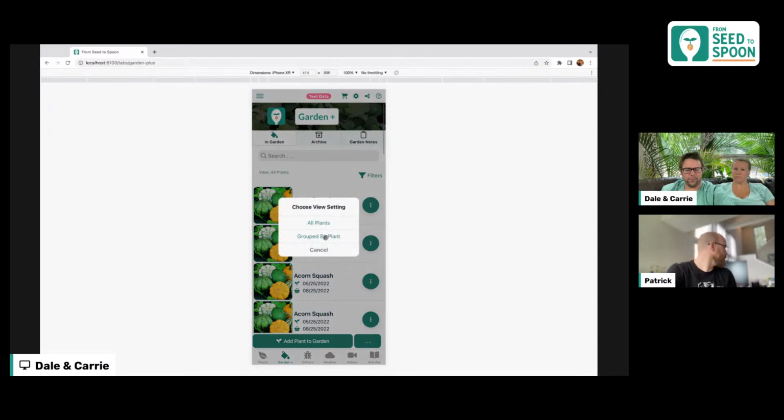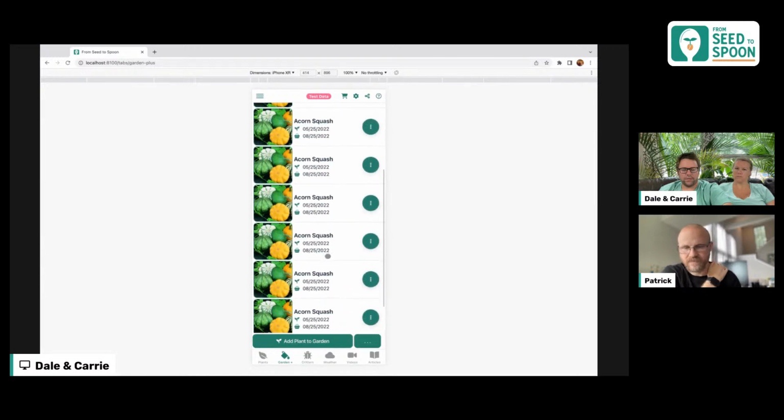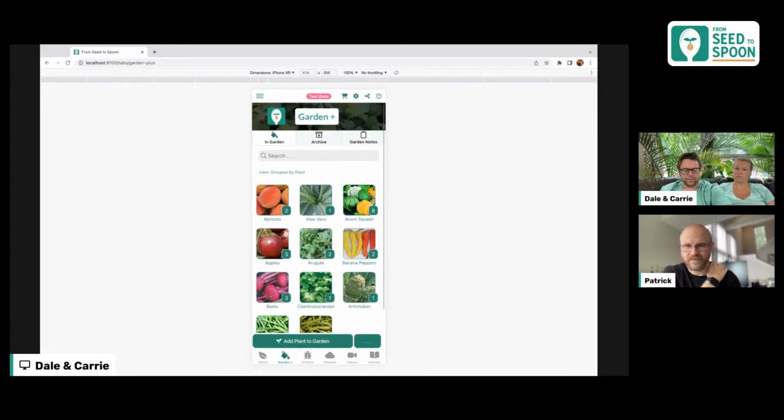It's this group by plant view. And this is pretty awesome because, especially for a garden like ours, once you have a lot of plants, it can feel a little overwhelming with all the plants just on a big list. So this groups all the plants. And now you can see, if you click on acorn squash, these are all the acorn squash that you have in your garden. You can go back, see your other plants. So that is something we're very excited about. It's going to be rolling out with our next release of Garden Plus.